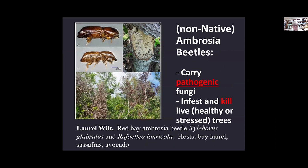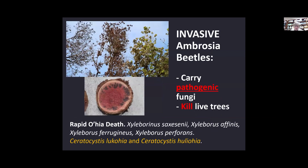However, non-native ambrosia beetles that carry pathogenic fungi seek out and infest and kill live trees, sometimes healthy trees, sometimes stressed trees. An example is laurel wilt, a disease caused by the fungus Raffaelea lauricola, carried by the red bay ambrosia beetle, and its hosts are bay laurel, sassafras, and avocado. Another example is rapid ohia death, a disease caused by two fungi, Ceratocystis lukuohia and Ceratocystis huliohia. It's carried by several ambrosia beetles and is killing a really important component of forests in Hawaii.